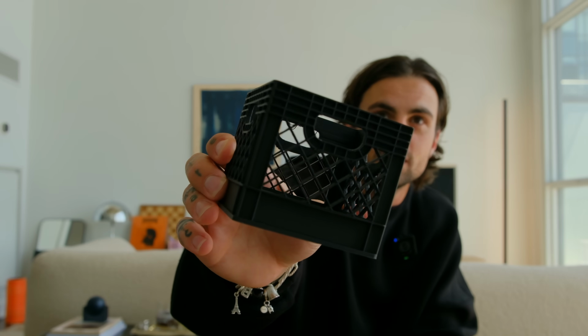Okay, so the first thing that I got off Facebook Marketplace, and each one of these was $7. I bought 1, 2, 3, 4, 5, 9 of them. And I just thought they were so cool, I had to have them. I actually don't quite know what to do with them yet, so comment your ideas down below. But essentially, I got a bunch of these mini 3D printed milk crates.